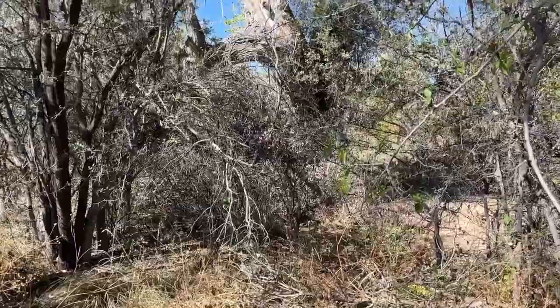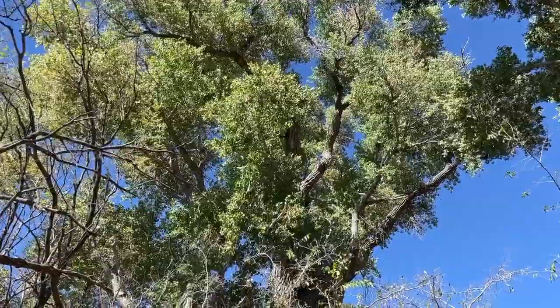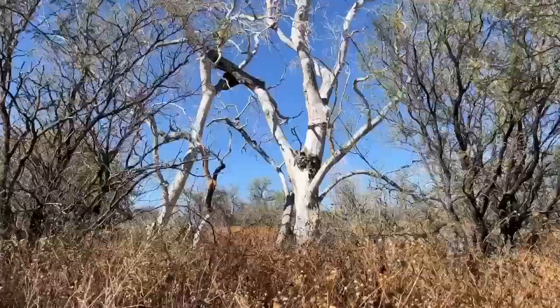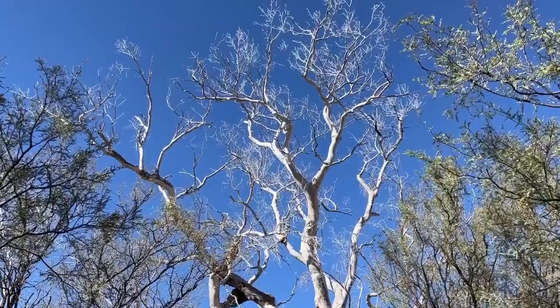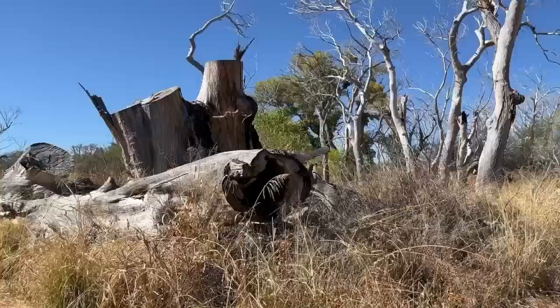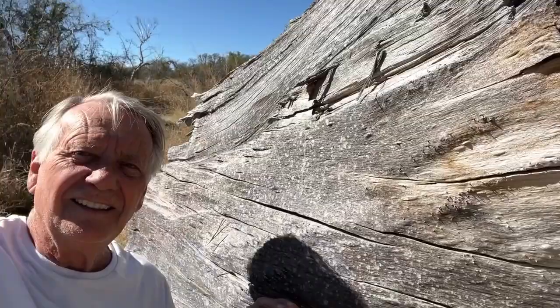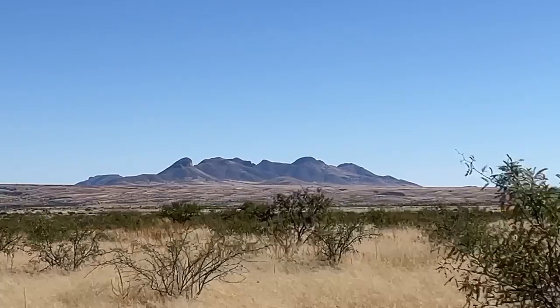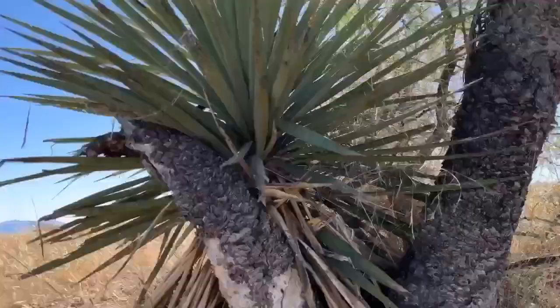We're underneath one of the cottonwoods. I love cottonwood trees. I've said this before. And that is a grand one. Some of these grand old cottonwoods were killed by a fire some years ago. Look at that. I want to build a treehouse right there. Some perspective. The Mustang Mountains in the distance. Cienegas National Grasslands.